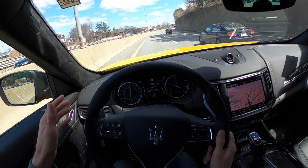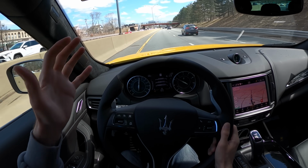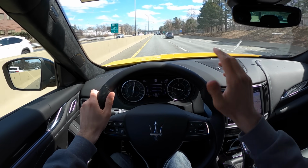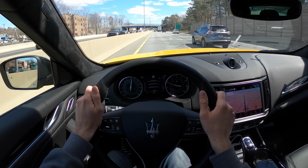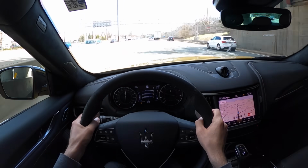So I want to give a huge thank you to Boston Motorsports, part of the McGovern Auto Group in Brighton, Massachusetts, for lending me this ridiculously yellow Levante. I had a fun time driving it, and I think I had a more fun time driving it because it's yellow. Honestly, if this was a black or white car, I might not be smiling quite as much. So if you're gonna buy something like this, go all out, get the color. It'll make you smile. It'll make people smile around you as well.